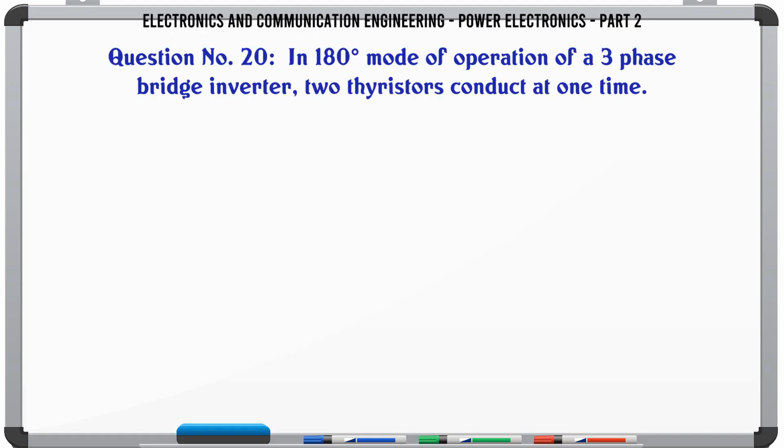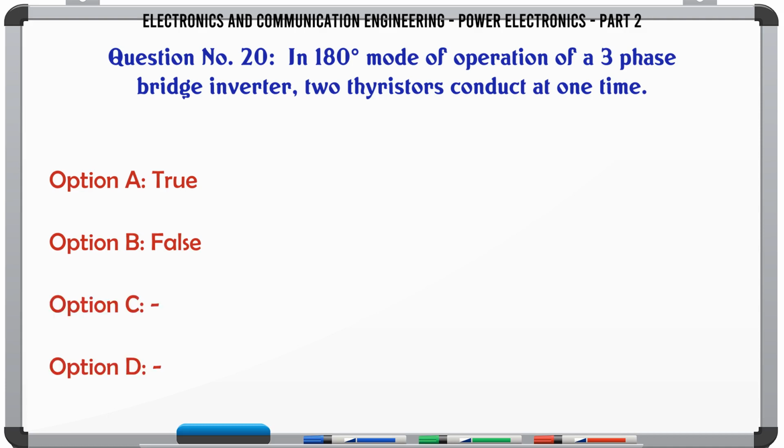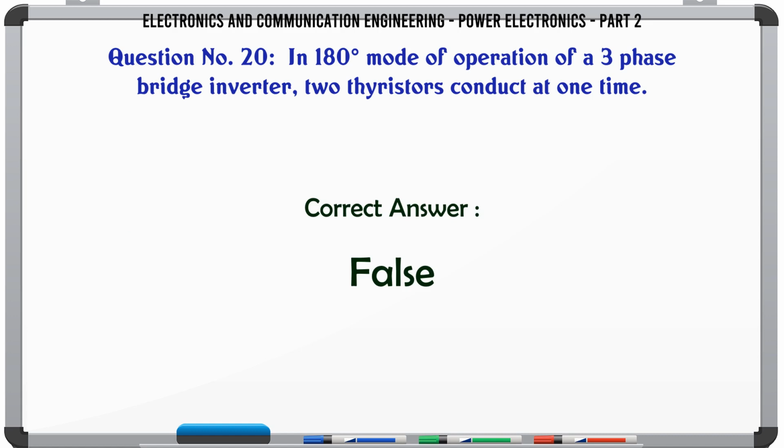In 180° mode of operation of a three-phase bridge inverter, two thyristors conduct at one time. A. True, B. False, C. D. The correct answer is false.